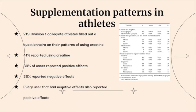It was found that 41% of athletes reported using creatine, with more men than women using it. 89% of the creatine users that reported positive effects were at or below the recommended dosage for the loading phase, but above for the maintenance phase. And 38% of users reported negative effects, but they were also at or below the recommended dosage for the loading phase and above the maintenance dosage. Every creatine user that reported negative effects also reported positive effects. So it was concluded that there are positive effects associated with taking creatine as an athlete, like strength gain.